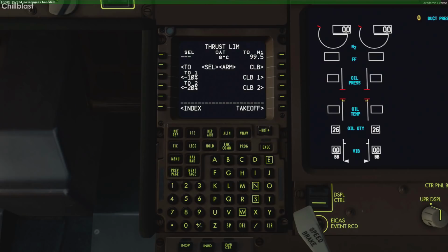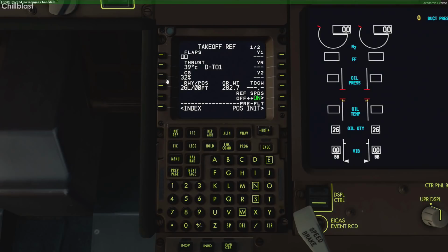Okay, welcome back. I got the calculation. D-rate 1. Sorry, I wasn't very good on getting that calculation. D-rate 1, 39 on the set temp, 92.3 on the N1. Takeoff, CG can go in, and we're using flaps 5.